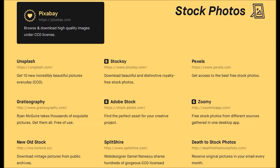You can visit this website by opening the URL stock.adobe.com. You can find the perfect set for your creative project using this website. We also have zoomiapp.com. It's free stock photos from different sources gathered in one desktop app. It collects everything from different places, making it much easier for you to access your stock photos from different sources using zoomiapp.com.